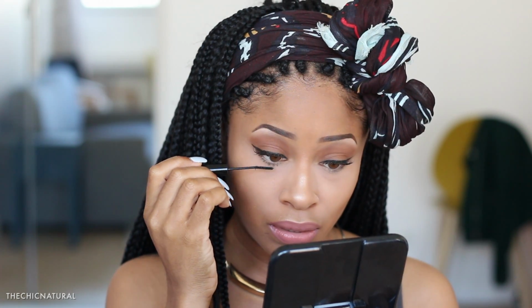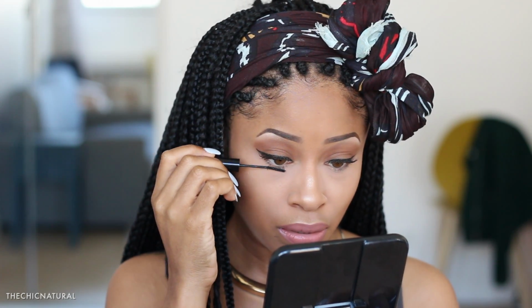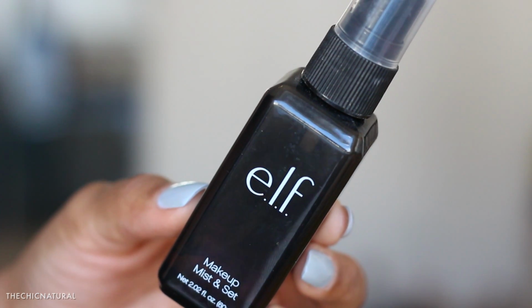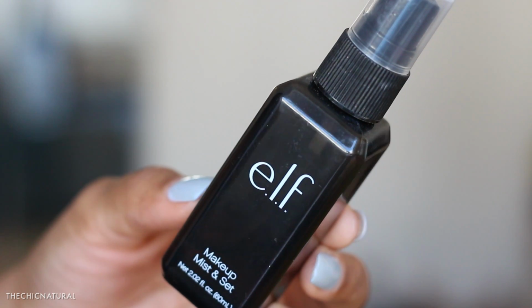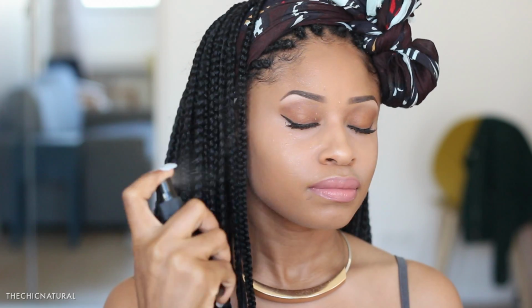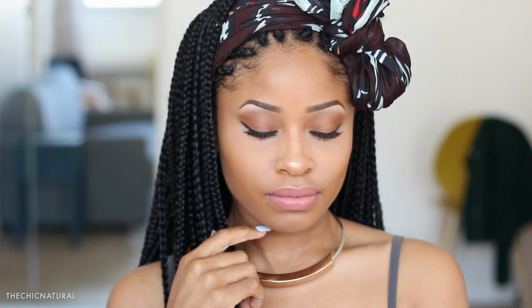And then I'm quickly going over my lower lashes since a little bit of powder got on them, just to bring them back out. And then I always like to top everything off with this makeup mist, and this is going to take away the cast from the powder and give the makeup a really dewy, natural finish. And this is the final look, guys.